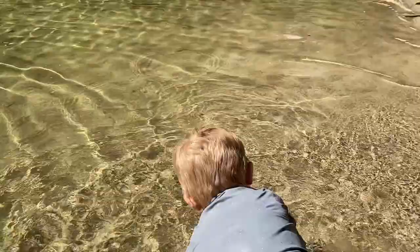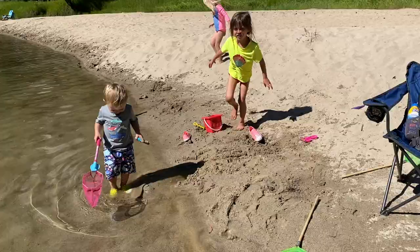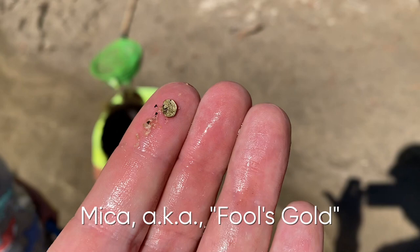Woo, that's cold. Playing in the river is also a shortcut for getting a bath. Madeline, come look at all this gold. You see it sparkling there? Yeah. We can be rich. This has to be fool's gold right here. How cool is that? Whoa.